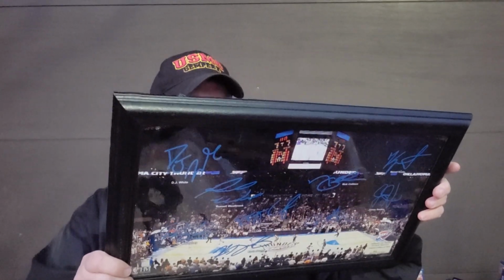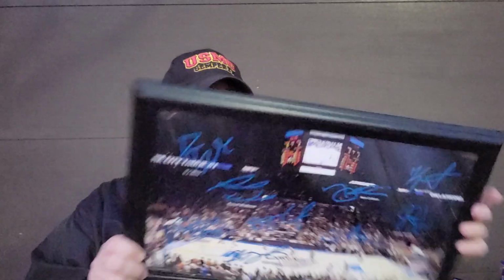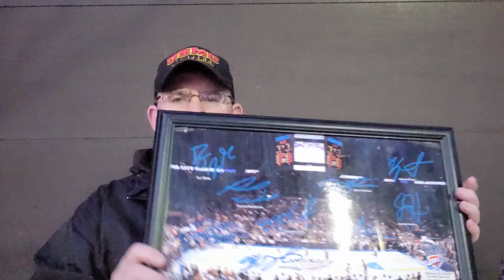So here is Oklahoma City Thunder's signature court 2010, number 66 of 2010, and those are all facsimile signatures. But a Thunder fan might like it. This is a handprint, it looks like. And who is this? Giovani Bernard, running back of the Cincinnati Bengals, 4 of 25. That's interesting. I've never seen that before. Hopefully there's a Giovani Bernard fan out there, other than Giovani Bernard.